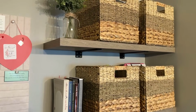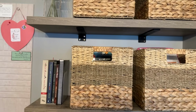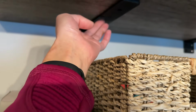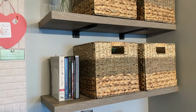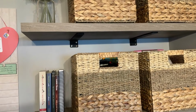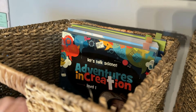Over here, I did get 4 wicker baskets. My original plan was to have one basket for each of my kids, and they would each keep some things in there. Turns out that is pretty heavy, and I ended up buying these brackets to reinforce the floating shelves. When I bought the shelves, it said it would hold maybe up to 30 pounds. I don't remember, but it didn't seem like it was going to hold the weight of the baskets. So we did reinforce them, and I'm not using a basket for each of my kids, but I do have them filled up with specific things.